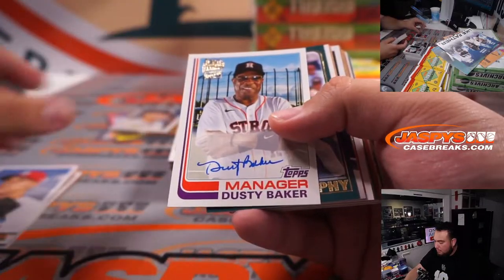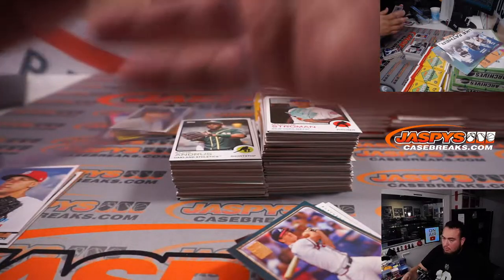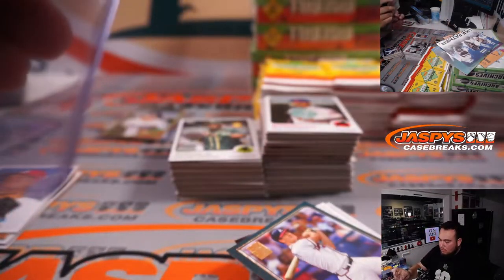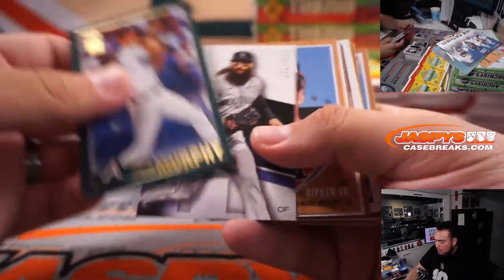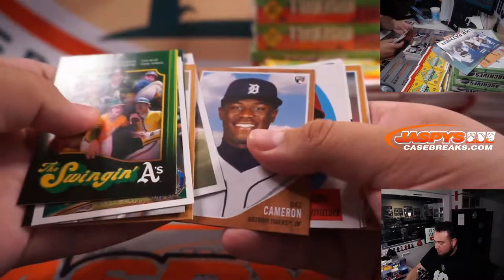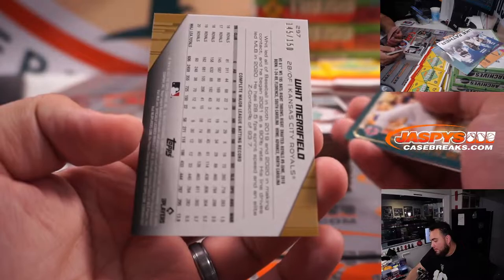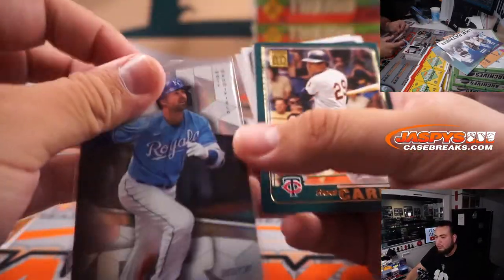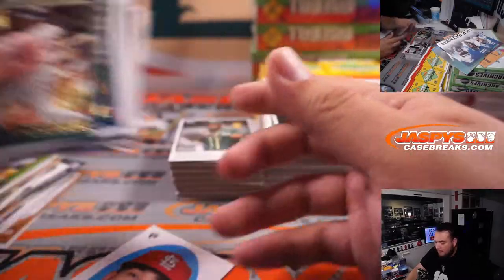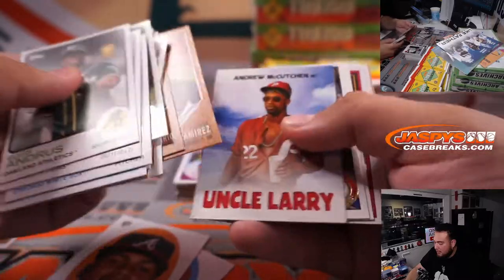Managers, Dusty Baker. To 150, Whit Merrifield. The 2091 insert. So there's just a little bit of difference between the numbered and not the numbered, so you just have to really catch it. But I think I got it down after the first two.